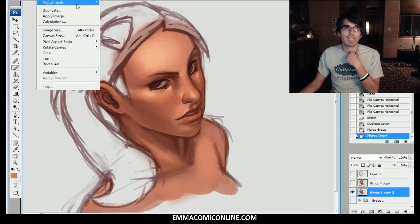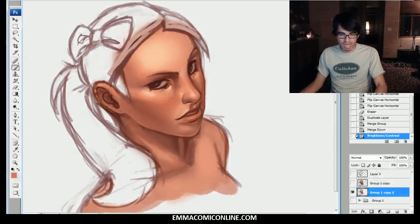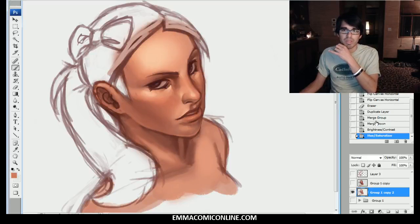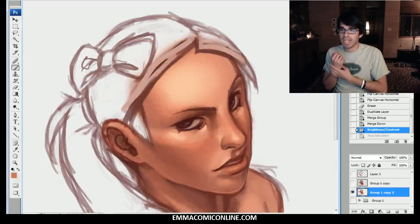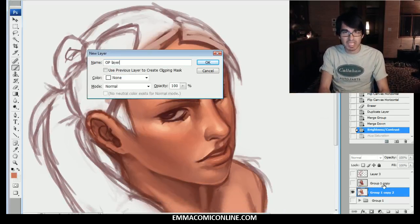So the first thing I want to do here is make sure that our colors are coming across properly. I'm just going to do a quick little brightness contrast thing to this, making sure that this is working properly. I think that's about right. And hue's looking good as well. Saturation. Yeah, I'd say that's pretty good. Maybe tone it down just a tad bit. Actually, I like it a little more saturated, especially for the exercise. So let's continue with adding some more details, doing some more OP layer painting here.